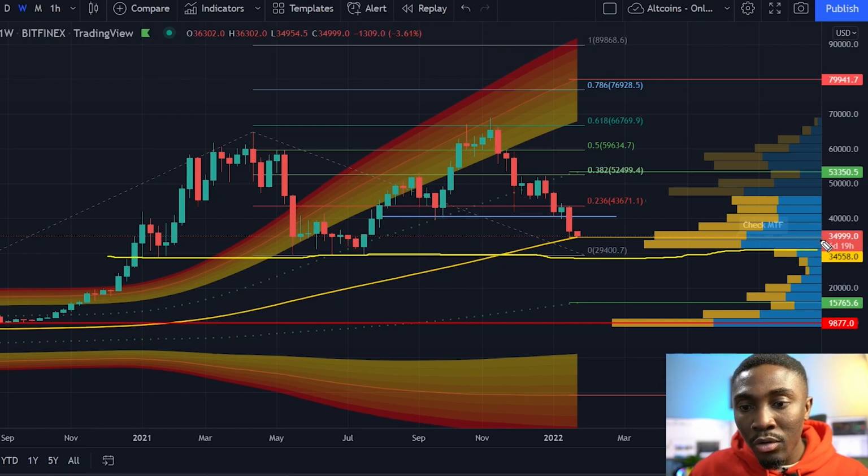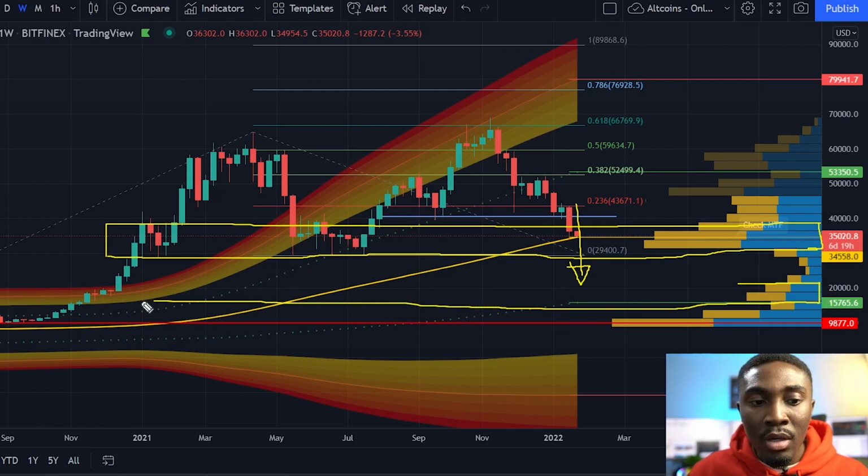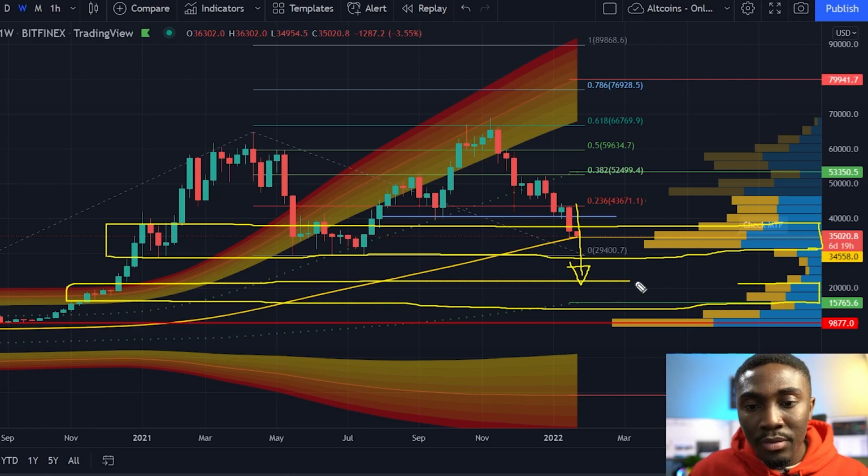From the VPVR, we know that between $29,000 and $35,000 is where Bitcoin has the most support. So if Bitcoin breaks below $29,000, then things will look really bad for Bitcoin. Bitcoin could push lower to about $20,000 and probably even to about $16,000, right? So those are the key price levels to watch.